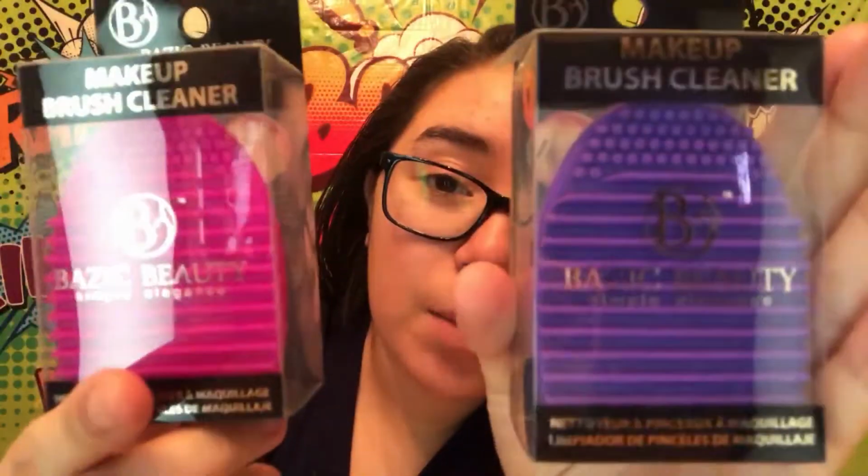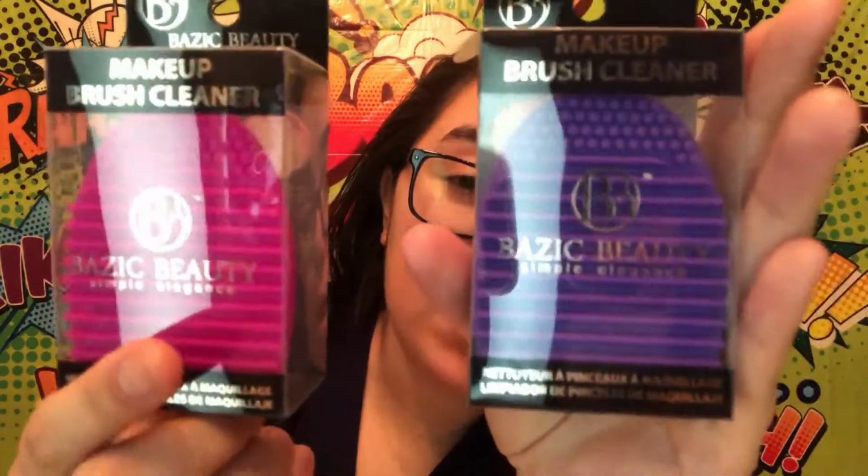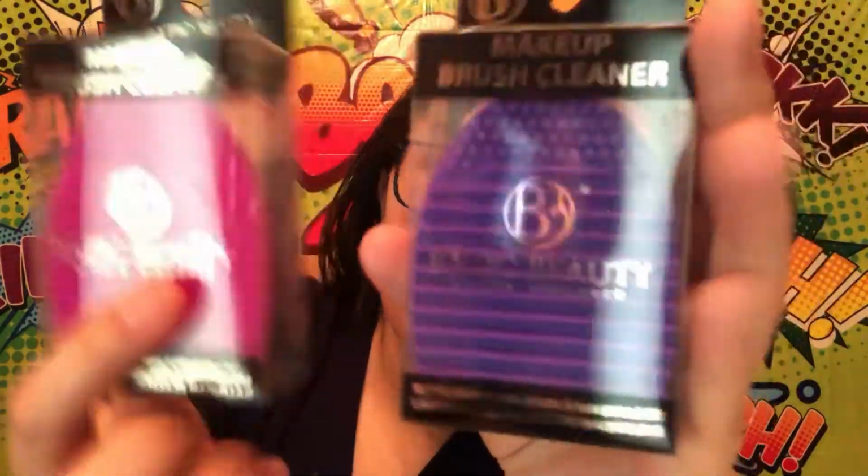The first thing that I got are these Basic Beauty Simple Elegance Makeup Brush Cleaners. So I got it in this pink and purple, one for me and one for mom, like always. It's basically a makeup brush cleaner. So you just get your brush and rub it against these little bristles right there and it cleans your brush. So those are those two things.